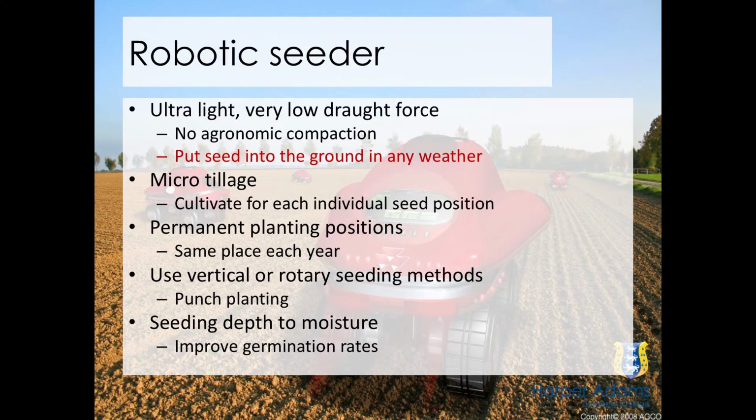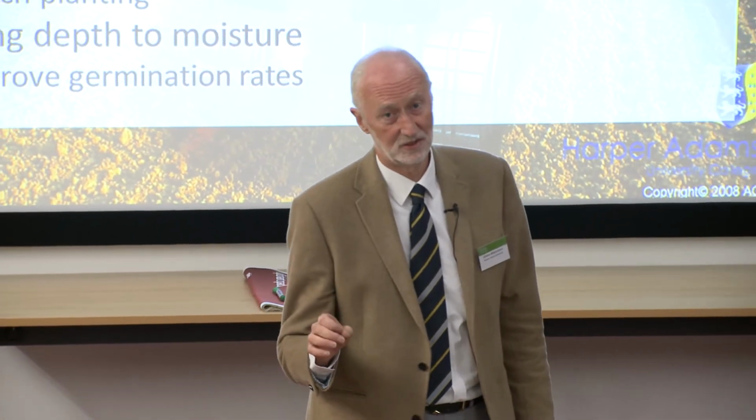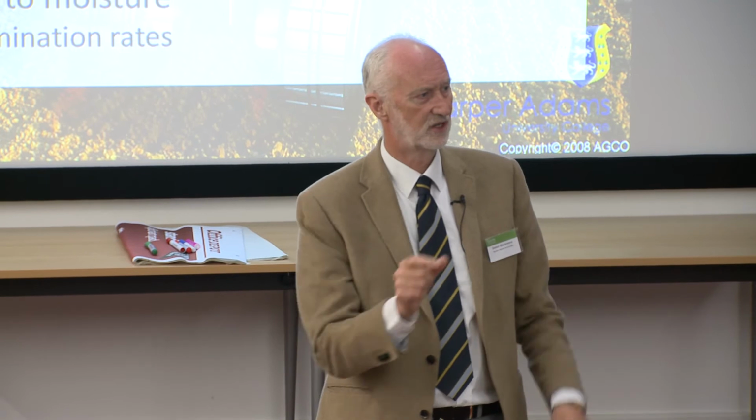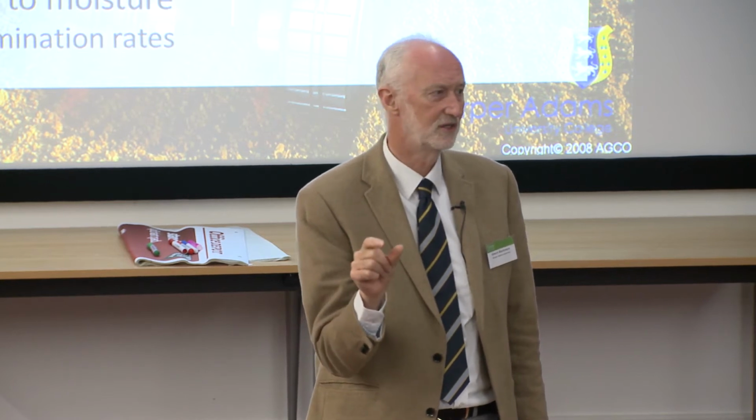So there's a number of different methods. In fact, I'm working with 2 startup companies at the moment in this robotic area, and one of them is interested in taking these concepts and coming up with a robotic seeding system. So micro-tillage, cultivating for each individual seed position. That might sound a little bit extravagant. In this other presentation on phenotyping, no doubt you've all heard of GPS. Some of you might have heard of RTK GPS. And that means we can get signals from the satellite to give us accuracy to 2 centimetres. How far do plants grow apart from each other? More than 2 centimetres. We can identify the position of every plant with an RTK GPS.